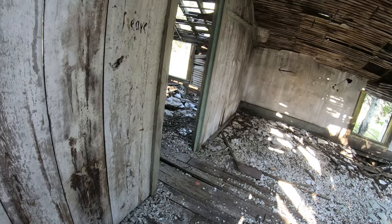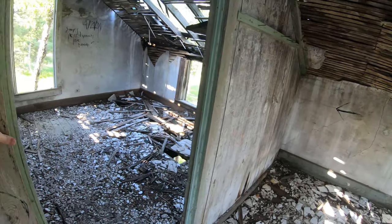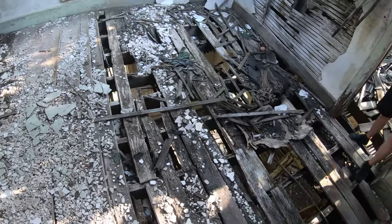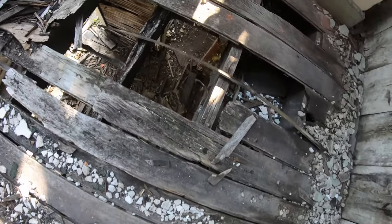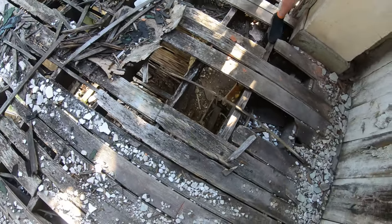Run now. Wow. This is the beginning of a horror movie. Yeah, seriously. And that one says leave. You can see through the floor. There's an arrow pointing us into that room. You know, I noticed that there's an arrow at the bottom of the stairs too. There was. It points up the stairs.